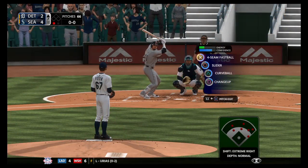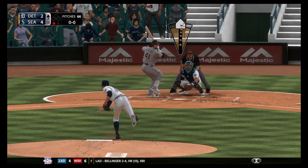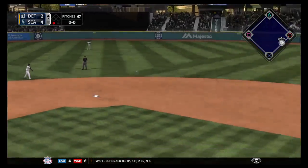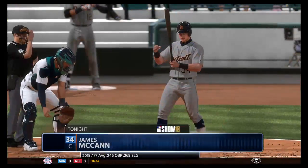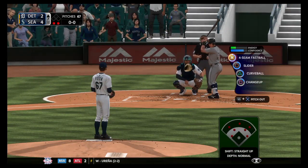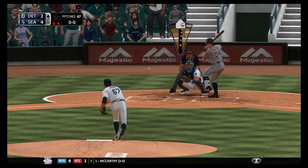Here's the switch hitting Victor Martinez. He's ready. Here's the first offering. Grounded back up the middle. Scooped up on the backhand. Throw on to first gets Martinez, and that's the second out of the inning. Digging in once again, James McCann comes in 1 for 2 with that home run he hit earlier.